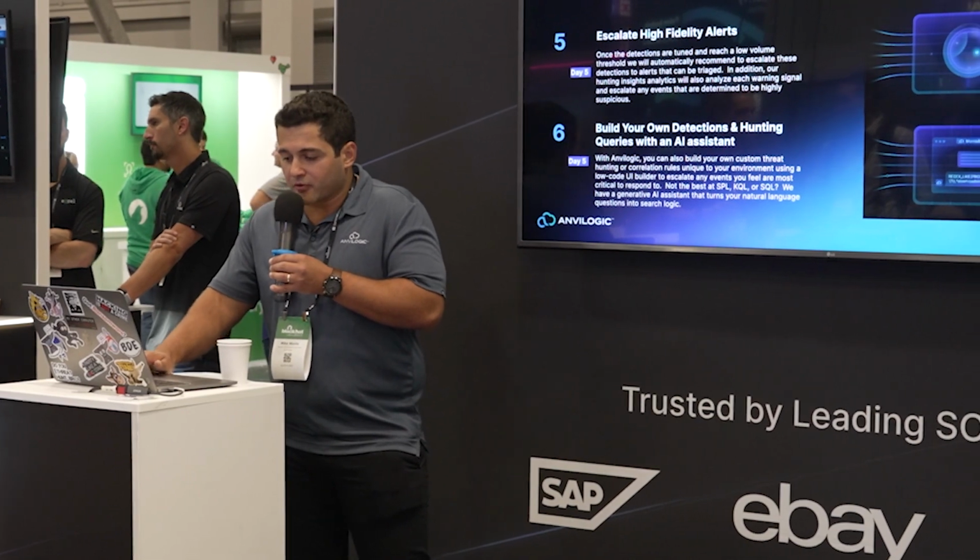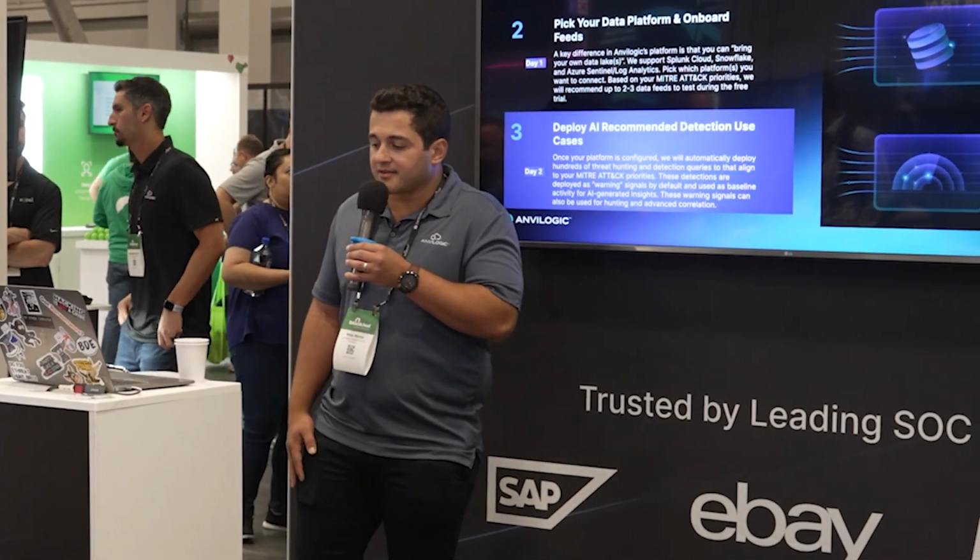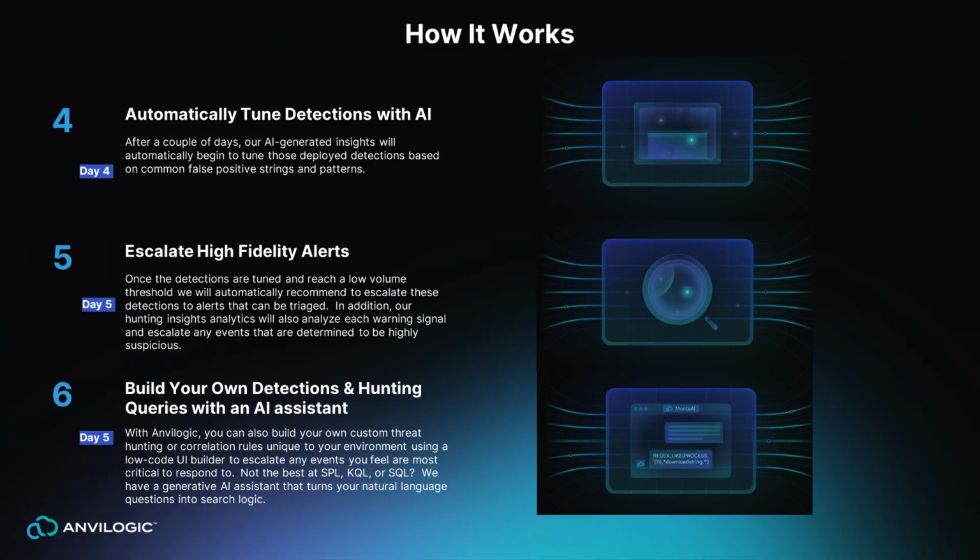And then after we go through deploying AI recommended detection use cases, which we'll focus on today in order to boost our MITRE coverage 70%, you have the ability to automatically tune these detections, escalate high fidelity alerts, and last but not least, build your own detections and hunting queries with AI as an assistant.